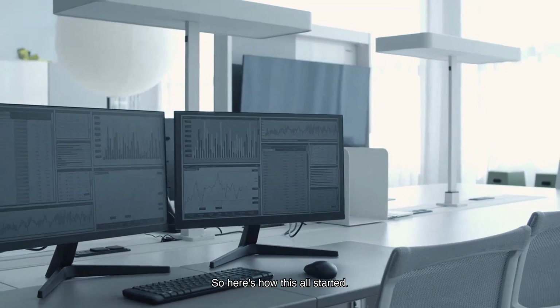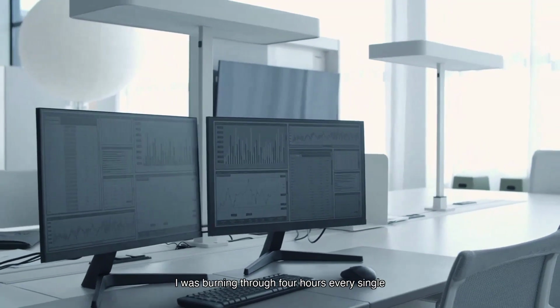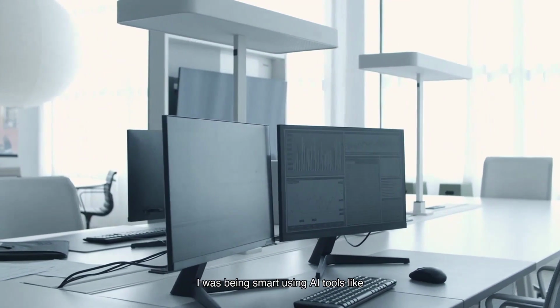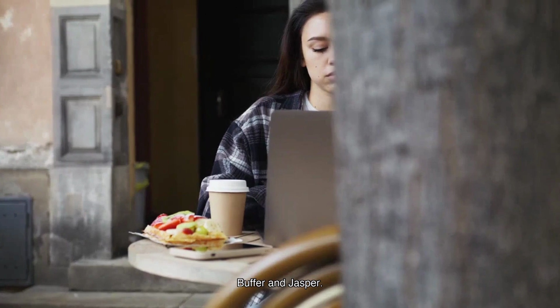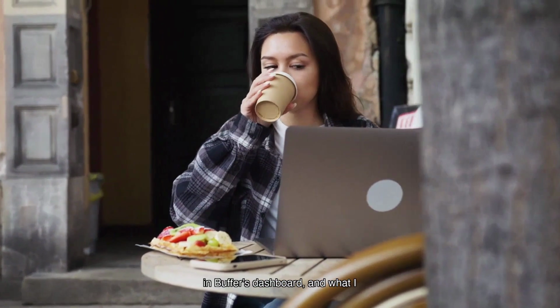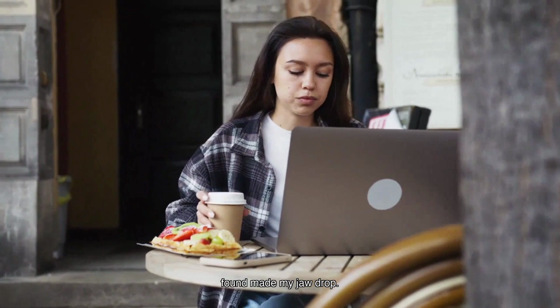So here's how this all started. I was burning through 4 hours every single day creating social media content, and I thought I was being smart using AI tools like Buffer and Jasper. But then I accidentally clicked the wrong button in Buffer's dashboard, and what I found made my jaw drop.